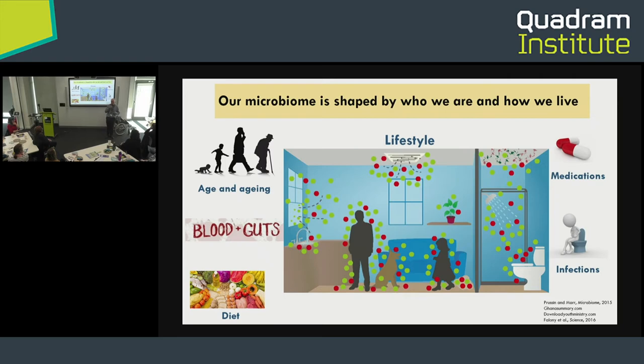thing. Our microbes change as we age, so we're born sterile, and then we start to acquire microbes depending on where we live, who we live with. And then as we age, it changes as well. And by the time we're near the later years of life, again, we've lost a lot of good bacteria, and that makes us prone to lots of infections, particularly virus infections. And of course, our diet is a very good way of shifting your microbiota.